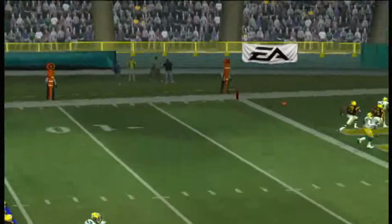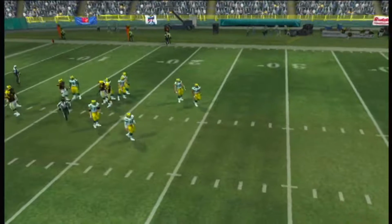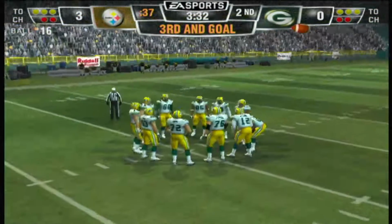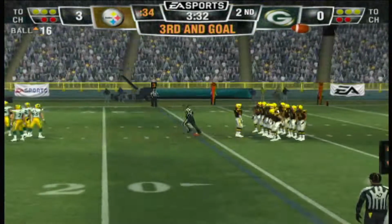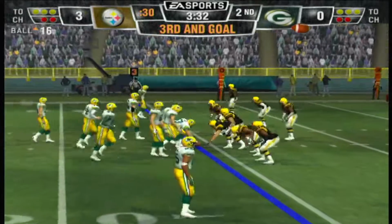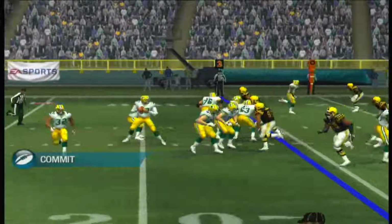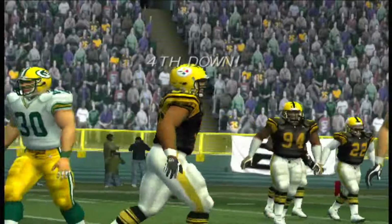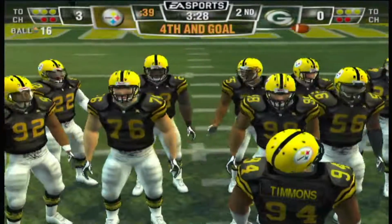Here comes the heat. Going up top for the end zone. Jones was the intended receiver. And it just doesn't look like his head's in the game right now. I mean, he has to be able to maintain some focus and concentration, especially in the end zone. 16-yard line. It is an incomplete pass. Finley was the intended receiver on the play.